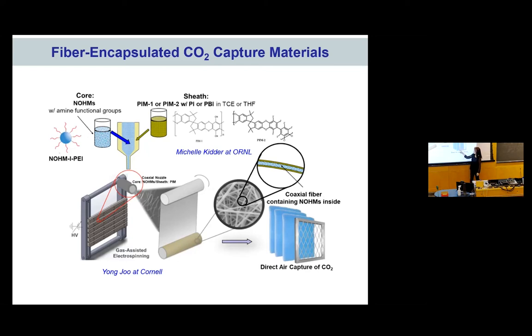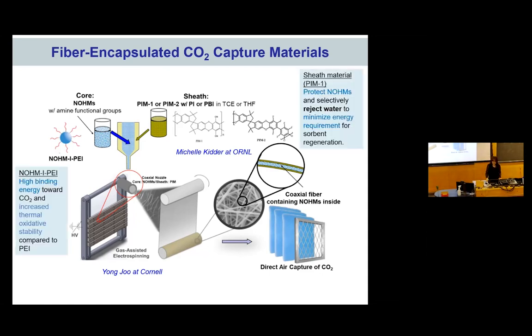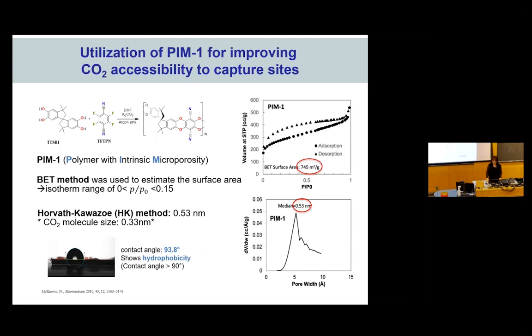But one thing is, in order to make this electrospun fiber, we need to have a fiber material, not only CO2 capturing active material. Remember that our active material is sticky and it grabs onto all the dust and all that. We don't want that. So then we worked with Michelle Kidder at Oak Ridge National Lab, and she had a very interesting polymer that has really big porosity. So we started putting these together, and then maybe we can make a material that captures CO2 very well. So first we started with something called PIMs.